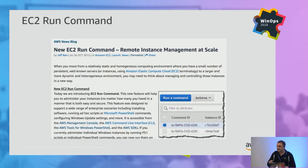This service is really, really important. I know I get perhaps a bit too excited about this, really. It does allow you to run a command, but it's fully auditable, so the commands I run, I know who's doing that and what they're doing it on.